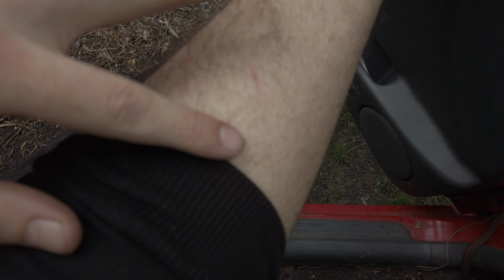Oh my god, that was such a bad shin buster. Holy crap. Ow. Not that well you can see those, but that is my shin buster.